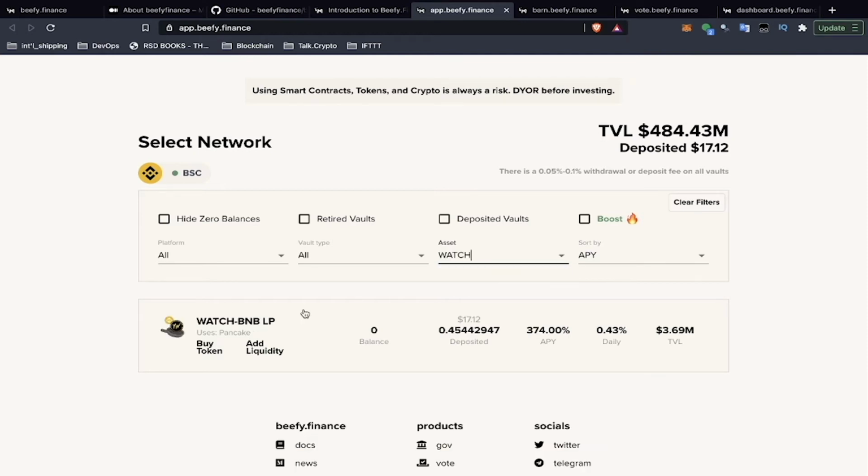So if you watched our Yield Watch video where you can monitor all of your yield farming, we talked about the Watch token. And so this is a little known secret that you can actually stake your Watch tokens here and get APY, and that will increase the amount of yield farming that you can monitor, because the more Watch you hold, the more that you can monitor. Right now with this $17, I can monitor about $1,700 worth of yield farming across the Binance Smart Chain.